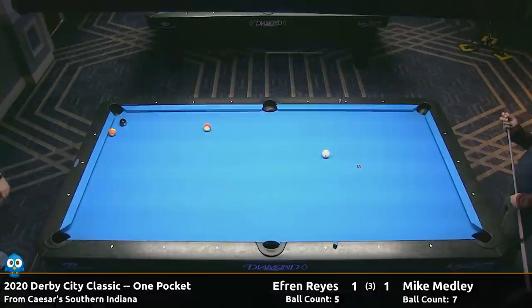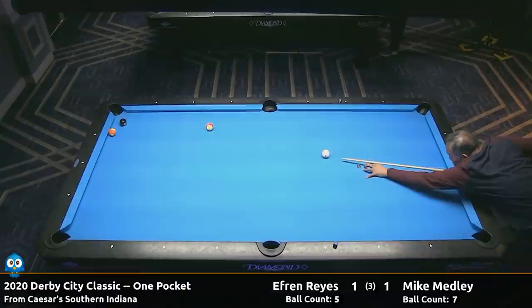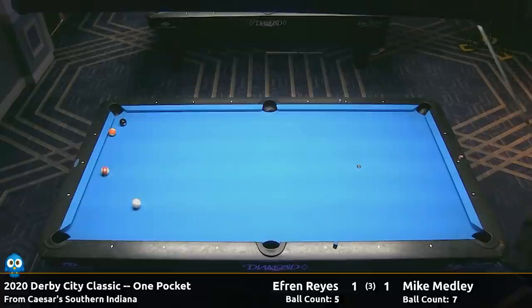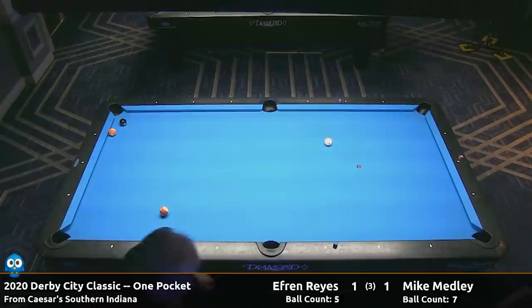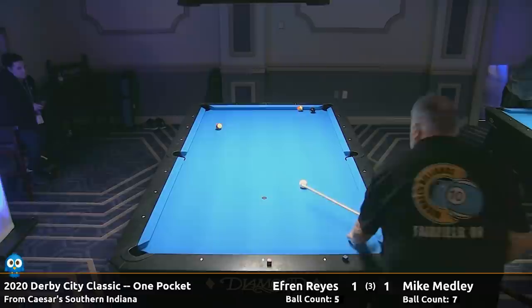Efren probably banks the 11 again, since he's kind of close to it. Close enough to it, anyways. This one, the same thing, just draw out of it a little bit. Well, he played it the other way, and he's got to watch out from giving up a pretty nice bank for Mike. Okay, I think this cue ball got in a decent position for Efren. Michael just crossed the 11 over. Don't want to take a chance.